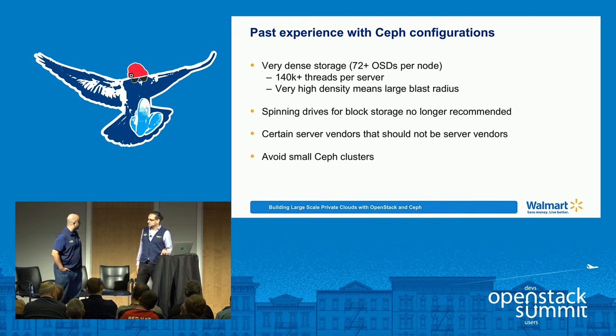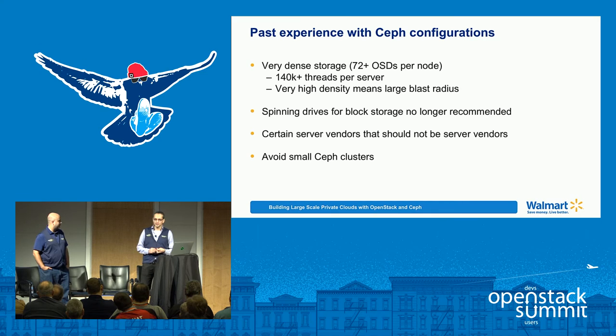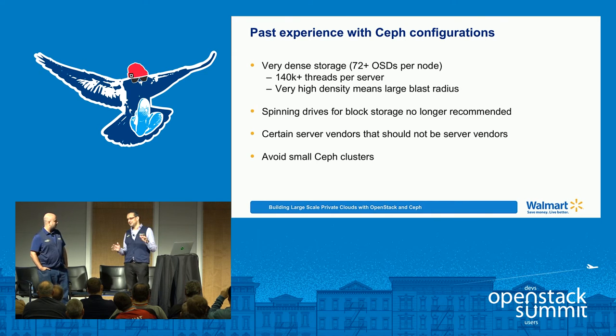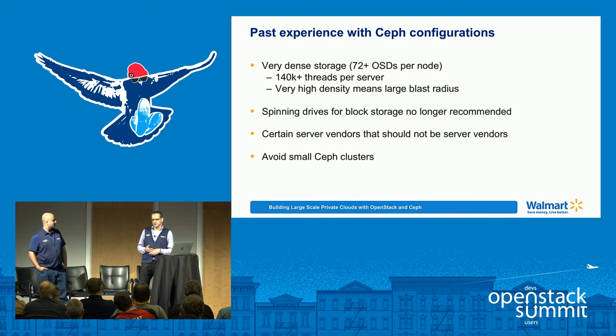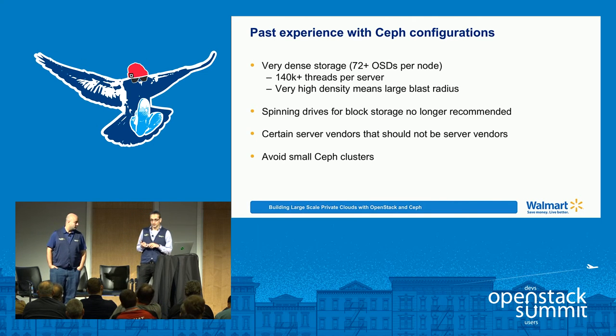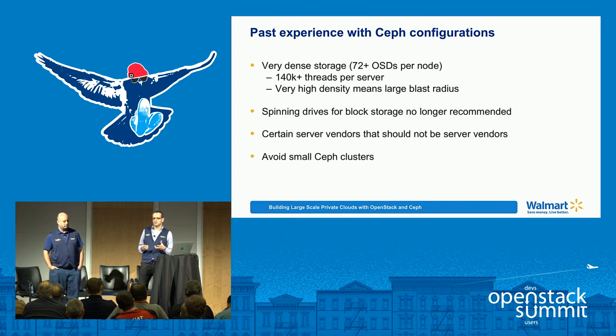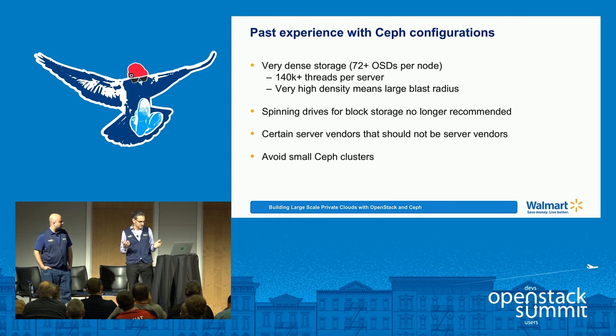So what is the minimum size cluster you'd recommend? Right now I think our minimum size in production is 16 nodes. I would shy away from anything smaller than that, because if you have a single node failure with like 10 nodes, you're affecting more than 10% of your cluster capacity. You lose actual capacity in terms of space, and you lose performance. And obviously, you're going to be moving and shuffling data back and forth. That's going to impact your cluster.